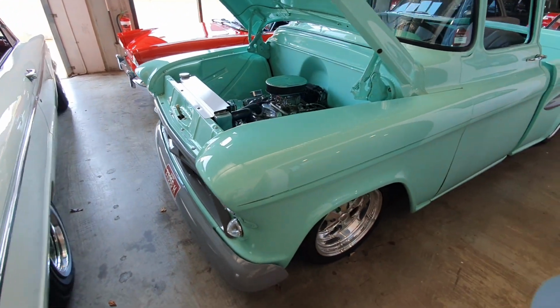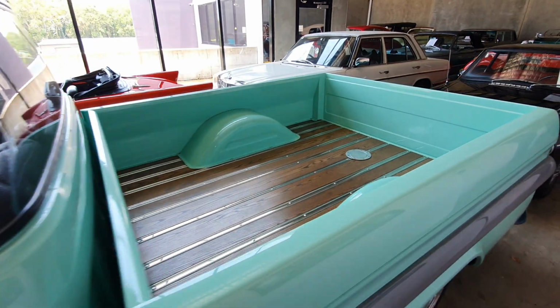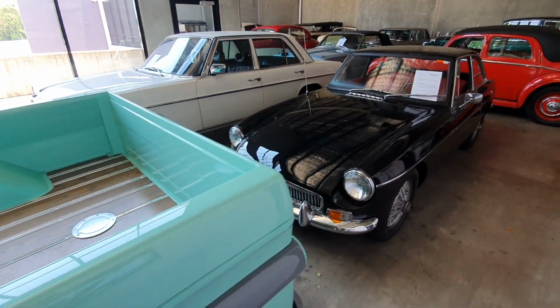Yeah, again, beautiful truck, guys, super popular. Don't expect this thing to last long, but if you're interested in it, get in touch with us quickly and we could put it in your garage.